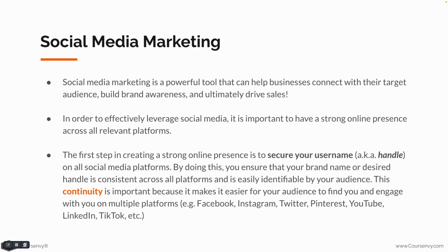The first step in creating a strong online presence is to secure your usernames, also known as handles, on all social media platforms. By doing this, you ensure that your brand name or desired handle is consistent across all platforms and easily identifiable by your audience. This continuity is important because it makes it easier for your audience to find you and engage with you on all the various platforms, including Facebook, Instagram, Twitter, Pinterest, YouTube, LinkedIn, TikTok, and so on.